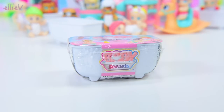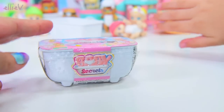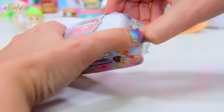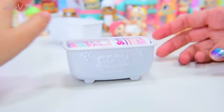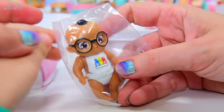All right, it is Ferfel, my little boy's turn. Hello. So Ferfel is going to open this up. I'll do the scissors bit just to speed it up, because scissors are sharp and the adult should do it. Well, that's true. Ferfel's pretty good with scissors, though. All right, here we go. Ferfel, what have we got here?